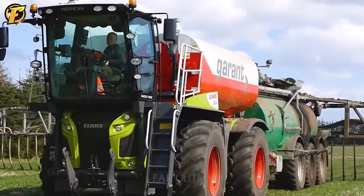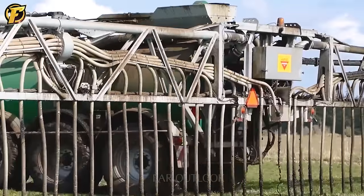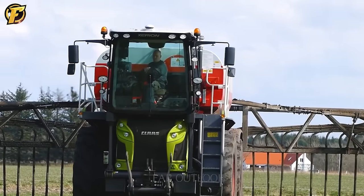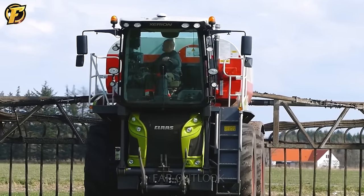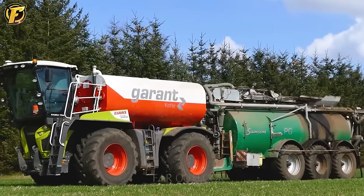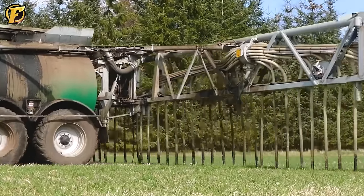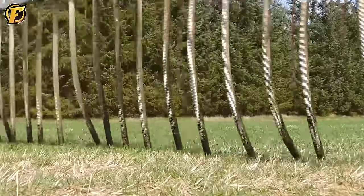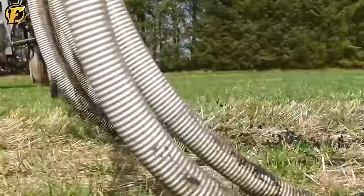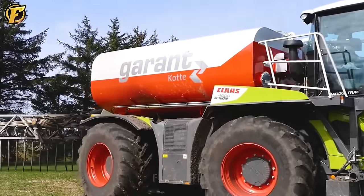The contractor uses a unique combination of a Claas Xerion 4000 tractor and a 45.2 cubic meters capacity Kaweco fertilizer tank to perform the task of spreading fertilizer effectively. The fertilizer tank is divided into two parts, a 17.2 cubic meters part mounted on the vehicle and a 28 cubic meters part on the Kaweco Tridem pump tank wagon.